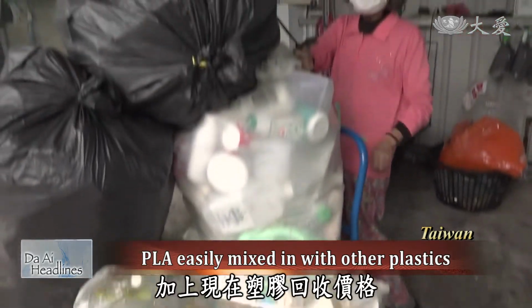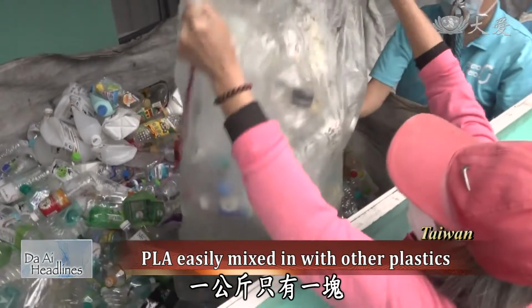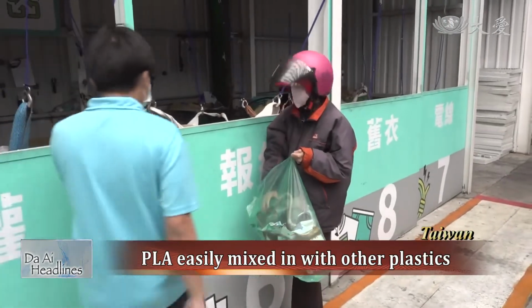On top of which, the prices for selling plastic have dropped to 1 NT dollar for 1 kilogram, making those who collect plastic to sell not willing to put in the effort to sort it all out.